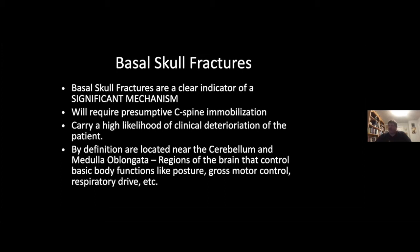They do carry a fairly high likelihood of clinical deterioration of the patient. Injuries sustained after the impartation of enough energy to fracture the basilar skull are likely to have caused significant damage to the underlying structures as well. Basilar skull fractures are located near the cerebellum and the medulla oblongata, the regions of the brain that control basic body functions like posture, gross motor control, and respiratory drive. So basilar skull fractures, A, require a lot of energy, and B, happen immediately beside the chunks of your brain that make you do things like breathe, have effective circulation and respiratory drive, and control your gross motor function. So very, very serious injuries, generally speaking.